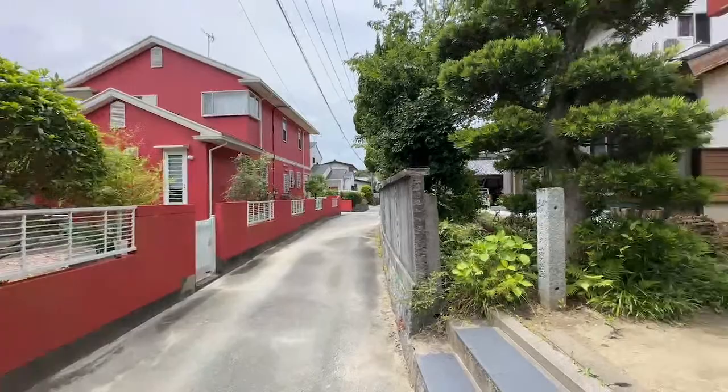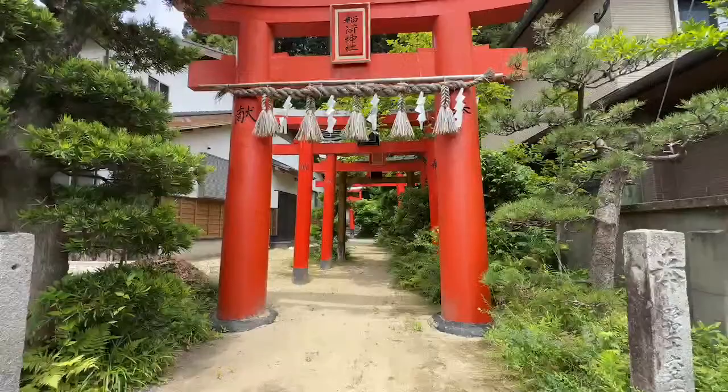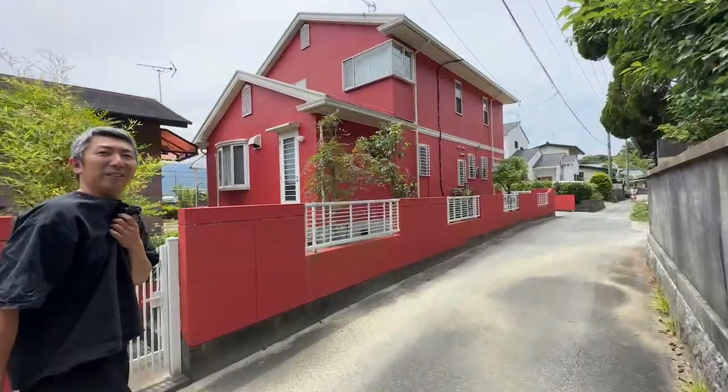Oh, wow. There's a shrine here. I know this shrine. This is Goro Inari Shrine. Maybe after the live, I will come back here. There's a beautiful view from up here. And Inari Shrine, with all these orange gates. And they go up a little hill there. Beautiful view up there.